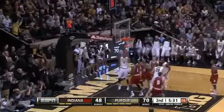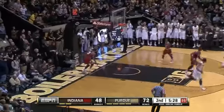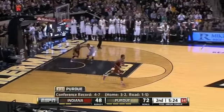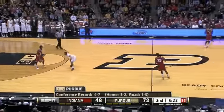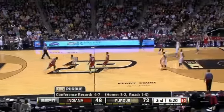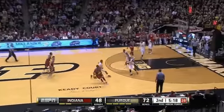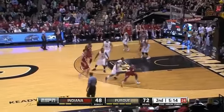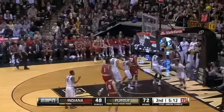Jerome Johnson with a little running one-hander. All right, now you're just throwing in hooks. Now you're just throwing in running hooks. But I'm telling you, that's what happens when you play really hard. This kid right here, Sterling Carter, he's been terrific. He set the tone right from Jump Street. Nice crossover by Yogi Ferrell and draws the foul.